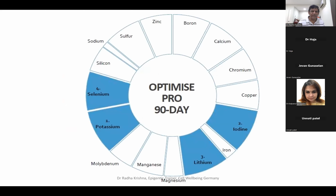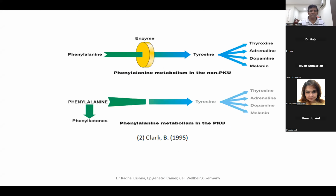Okay, so you can see selenium deficiency, potassium deficiency, lithium deficiency, iodine, all related to thyroid. Okay, tyrosine. So what is tyrosine? Phenylalanine converts to tyrosine, and tyrosine converts to thyroxine, adrenaline, dopa, and melanin. So sometimes when you do an S5 test, you see phenylalanine deficiency, or it directly shows you tyrosine deficiency. Tyrosine is part of the BH4 cycle, the tetrahydrofolate cycle.